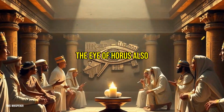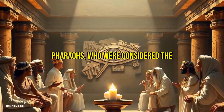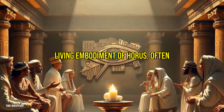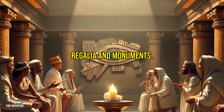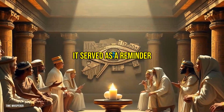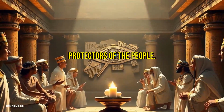The Eye of Horus also held a special place in royal iconography. Pharaohs, who were considered the living embodiment of Horus, often incorporated the symbol into their regalia and monuments. It served as a reminder of their divine right to rule and their role as protectors of the people.